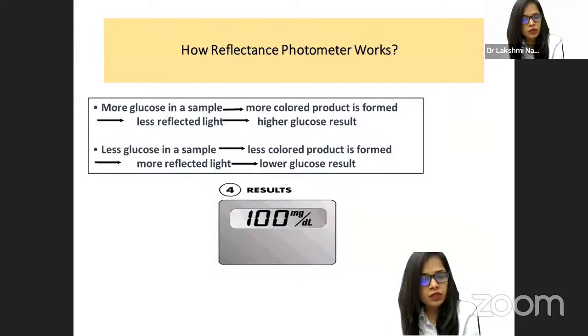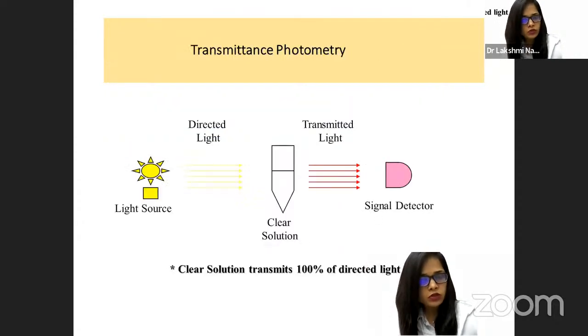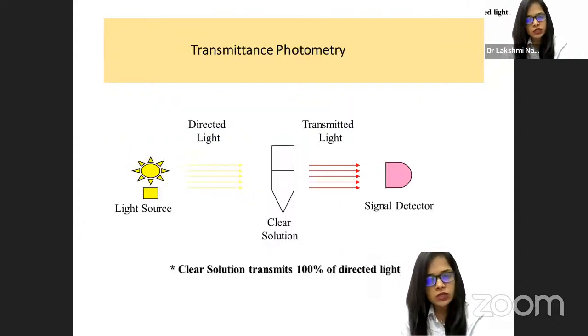So when we speak about it in simple terms, if we have more glucose in a sample, more colored product is formed, less reflected light, and there is a higher glucose result. If there is less glucose in a sample, less colored product is formed and more reflected light, and there will be a lower glucose result. Now, moving on to transmittance photometry, what actually happens?